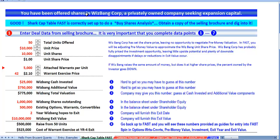You've been offered shares in Whizbang Corporation, a privately owned company seeking expansion capital. Now, this little section here says, good, Shark Cap Table Fast is correctly set up to do a buy share analysis. You should obtain a copy of the selling brochure and dig into it. Most of the deals are terrible, but once in a while you might find one worth your while.